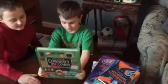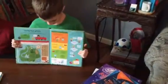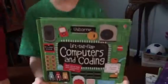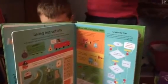All right, last, we're trying to make this as quick as possible for you guys. We have the older books. So if you have elementary age kids, you want to look for books that say See Inside, or some of the older Lift the Flap ones. Computers and coding, this one's out of stock right now because you just can't even keep it on the shelf. Especially for all these little Minecraft obsessed children, this computers one is awesome.